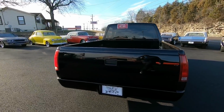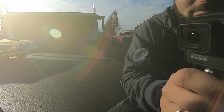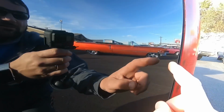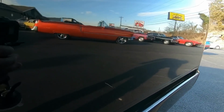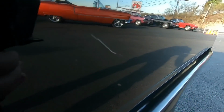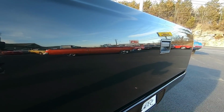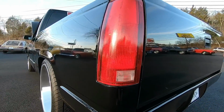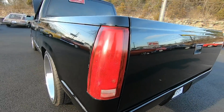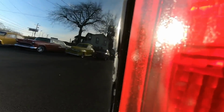Checking out the tailgate back here. I see some light scratches in the back, but I don't feel them in the paint either. Try to make them pop up. There's a chip right here in the middle of the tailgate, and there was a chip here as well. Them little light scratches down there, I can feel that one in the paint. That one won't come out, but this one up here will. All right, let's go down the lower portion again. We'll come back to the midsection. There's some chips right there by the taillight.